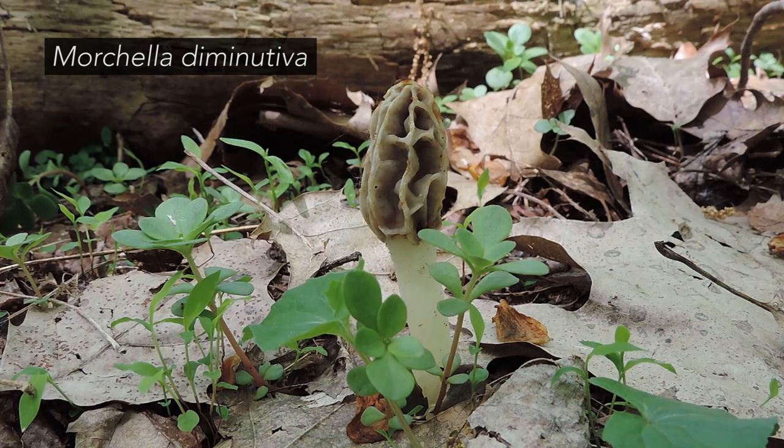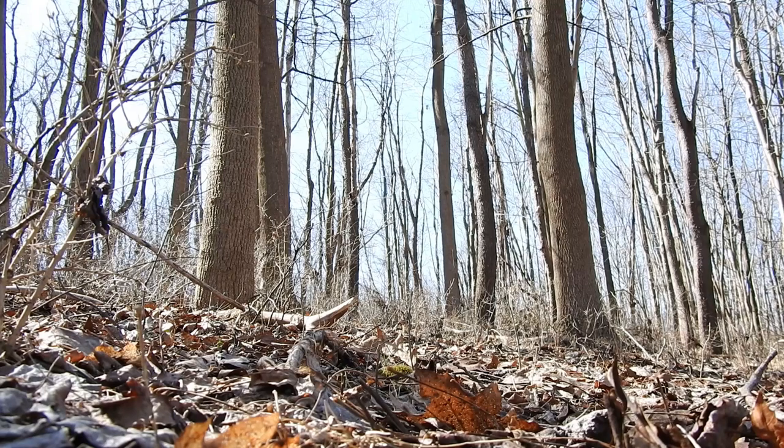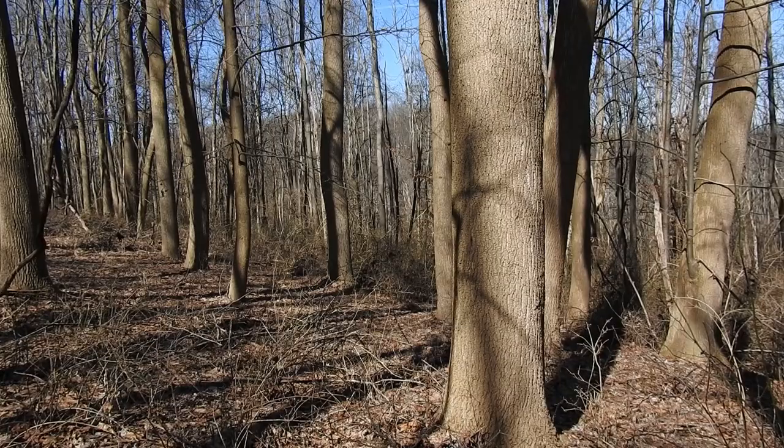This is typically what I'm looking for, stands of tulip trees, not just one, not just two, but stands of them. If you would see a 360 view of this entire area, you would count 50, maybe 60 tulip trees, all of decent size as well. So you could see the size of this one.